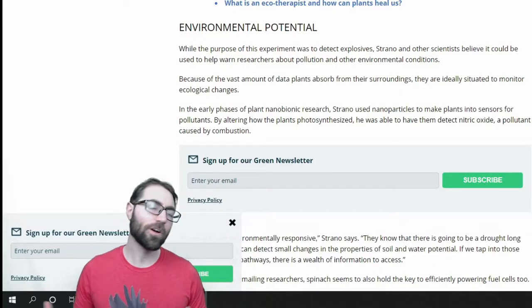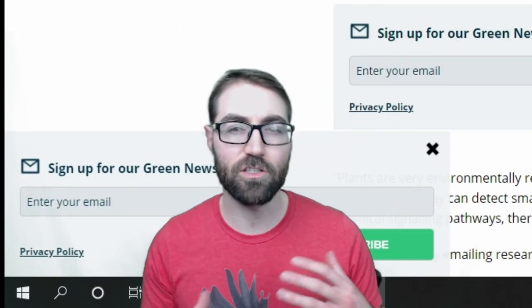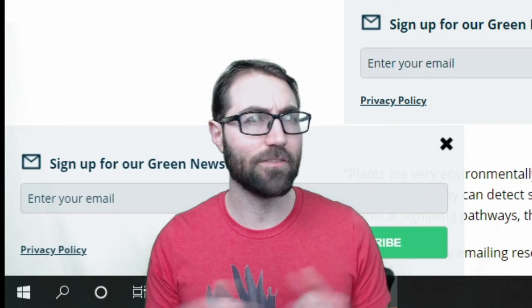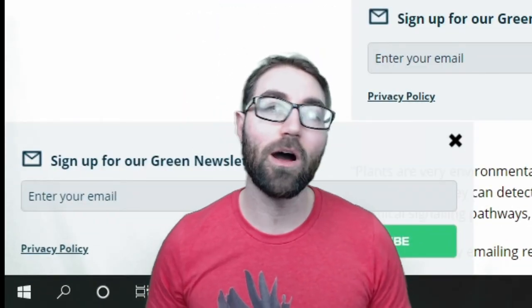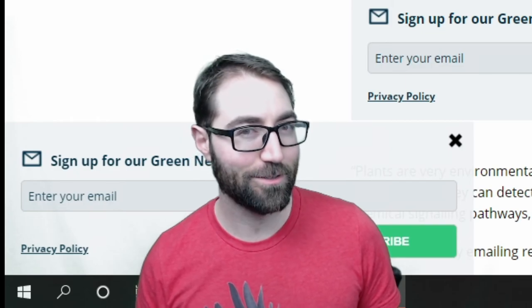The whole environmental potential part is because plants are capable of discovering small changes in the soil, like what kind of nutrients are there and if the temperature changes, and those indicators allow you to figure out, hey, is the environment changing around here? Can we use this to detect climate change? That kind of thing, and then have that little infrared signal go off, and then the camera sees it, and then voila, you got an email sent to you. Thank you, Spinach.